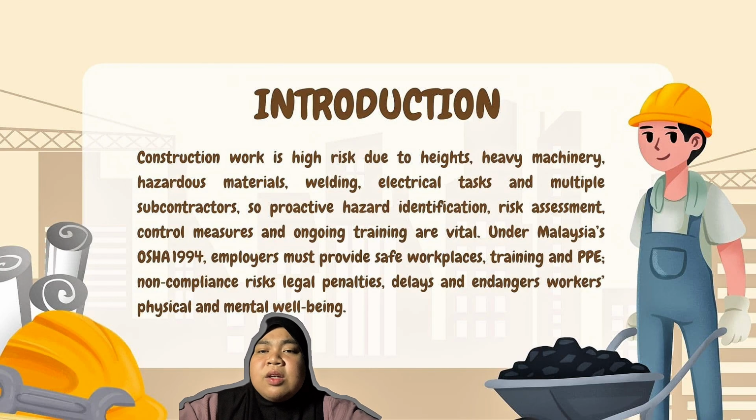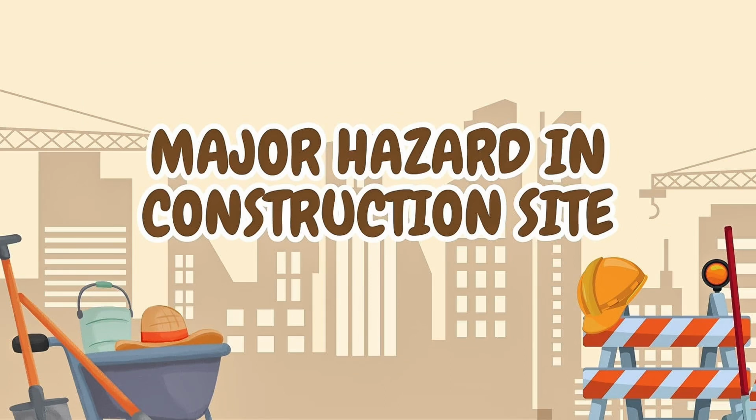According to Malaysia's OSHA 1994, employers are responsible for ensuring a safe workplace, giving proper training, and supplying PPE. Failure to follow this requirement can lead to legal penalties, project delays, and can seriously affect workers' health and safety. We'll continue the presentation with major hazards in construction sites.